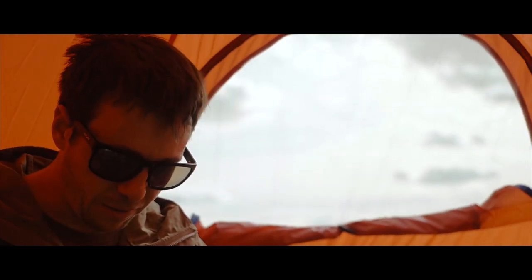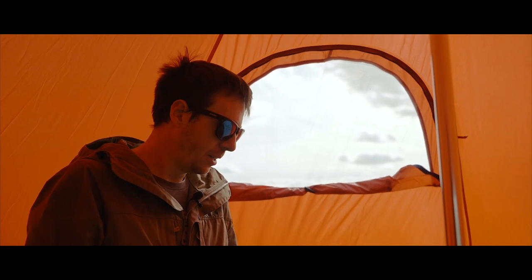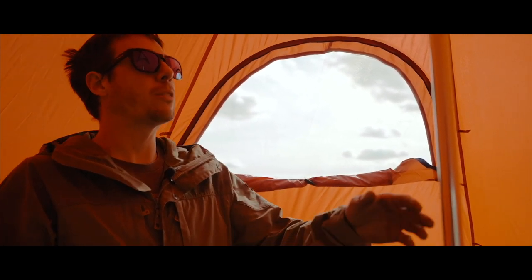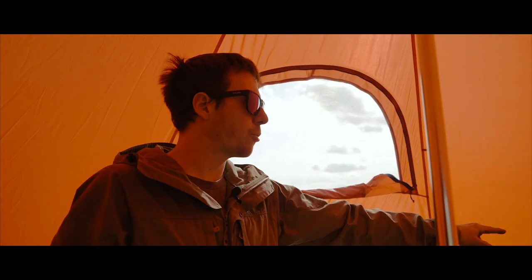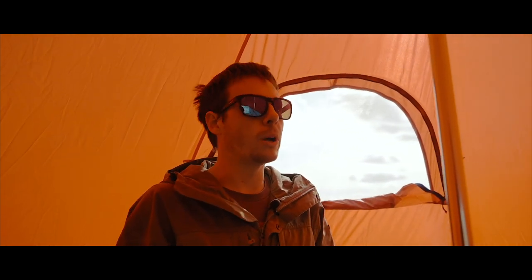As you can see, we've got a floorless tent here, so we're just on the ground, but that's okay. You can just throw down a ground cloth. I really don't mind that very much. This tent's got three poles, so it's got one central pole, and then you've got a super long pole that goes around this rounded part here in the middle, and then there's a pole that holds the entryway open.